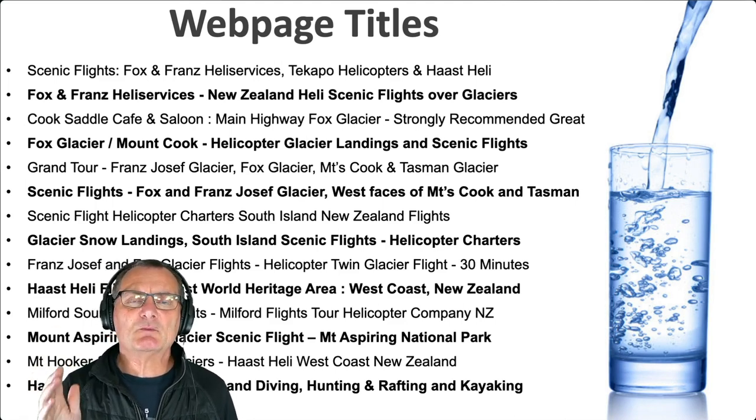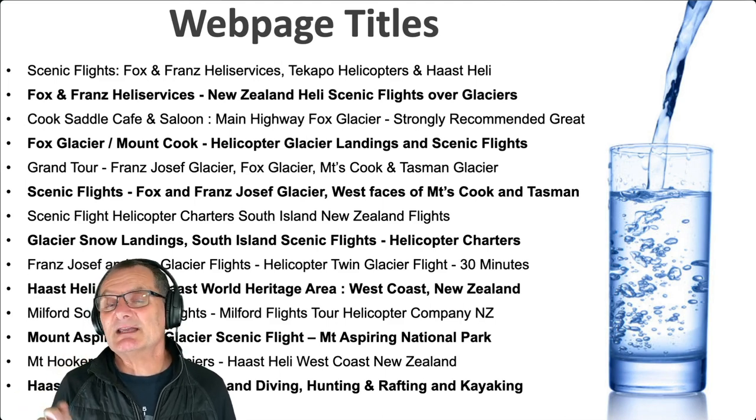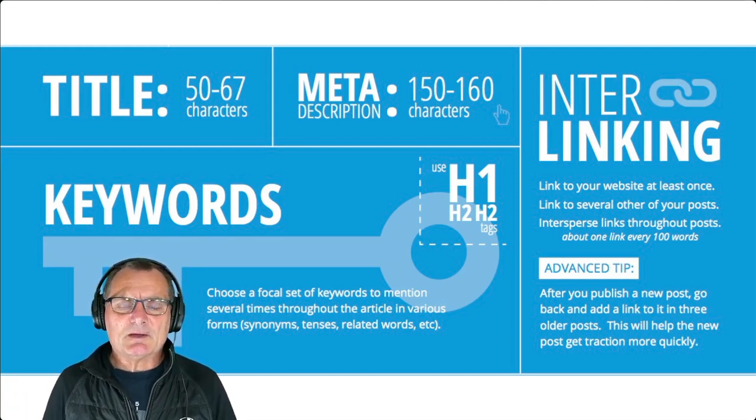So you get the idea, but when you're doing them, you don't want them all the same, and you want to make sure you limit the amount of filler words that you have. It's good if it reads nice, it's better if it does, because I'll show you what that looks like in a minute. So every page that you have on your website, especially blogging.